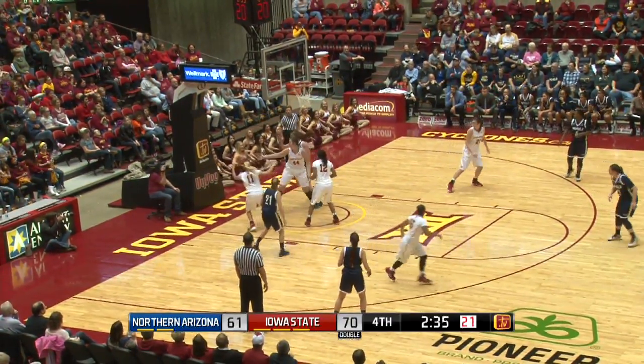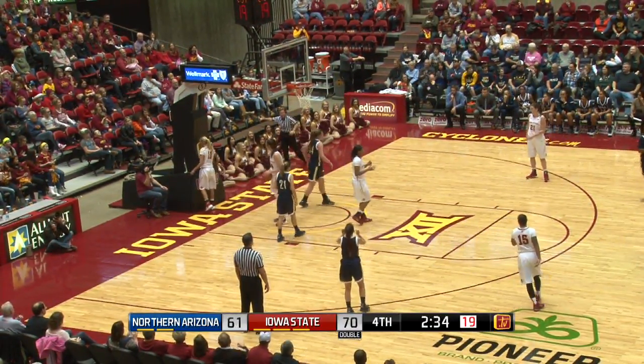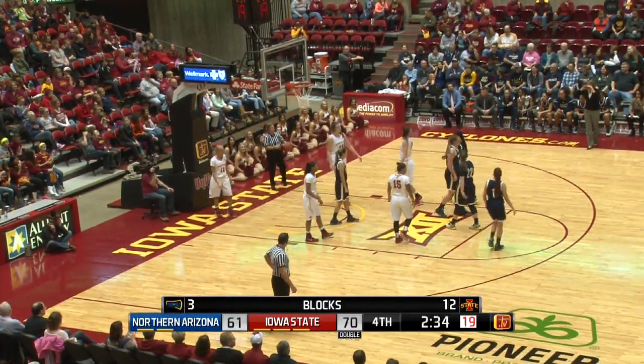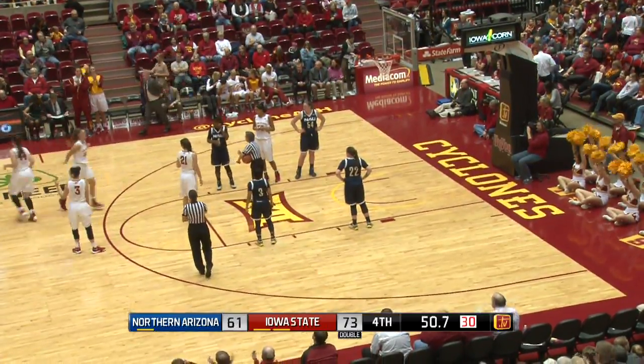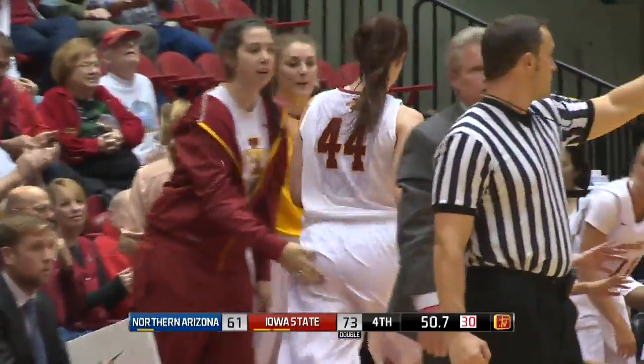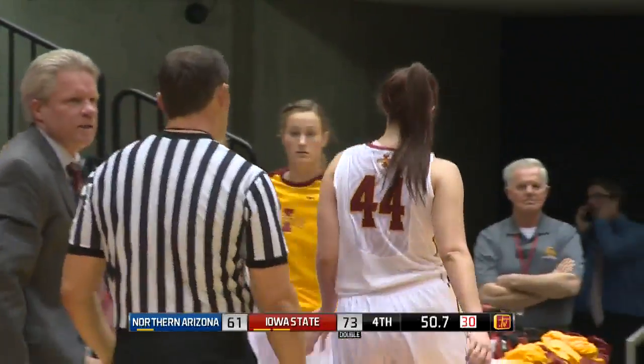Down inside to Rader. Rader puts a shot up, blocked again underneath by Bree Fernstrom, so she's got a school record now. To turn the tide. And Ricketts comes in, so Bree Fernstrom comes out. And a good ovation for Bree Fernstrom, and well deserved.